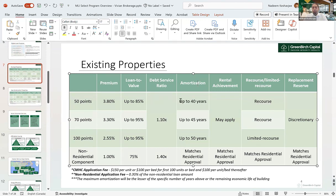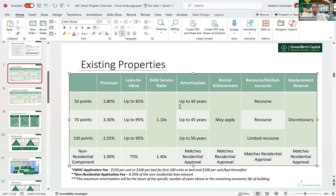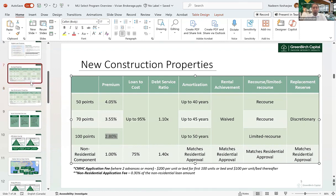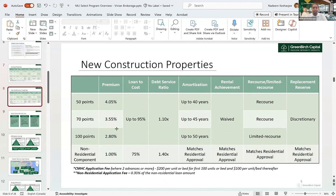And then as well, the amortization increases as you get more points. Up to 50 years, you only get when you have 100 points. Those are the main benefits. With new construction, it's similar. The premiums are slightly higher for new construction compared to existing. For 100 points, new construction is a 2.8% premium. Here it's 2.55 for existing, so it's slightly higher.